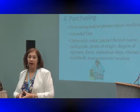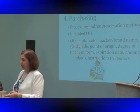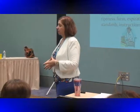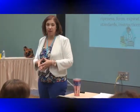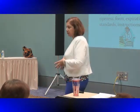So if you don't say how you want it, then they're going to send you whatever. But if you need grated cheese for King Ranch casserole and you get diced, that's going to be a problem for you. The less processing that there is, the more money you save. So if you buy the big block of cheese and shred it yourself, you're going to save a lot more money than if you pay somebody to do that. So the processing is important for you, as well as intended use. And that goes to all your specs. What are you going to use this product for? That's going to build the rest of the information on your specification.